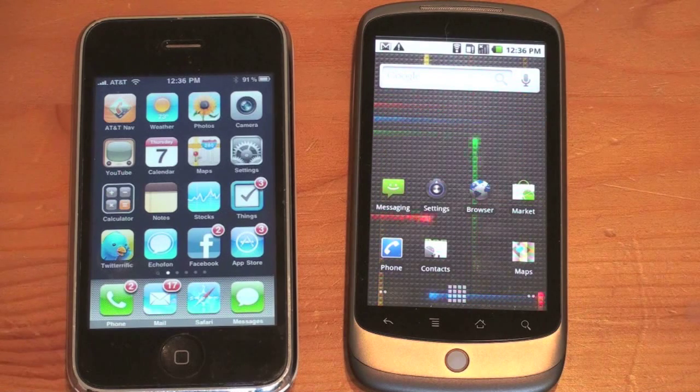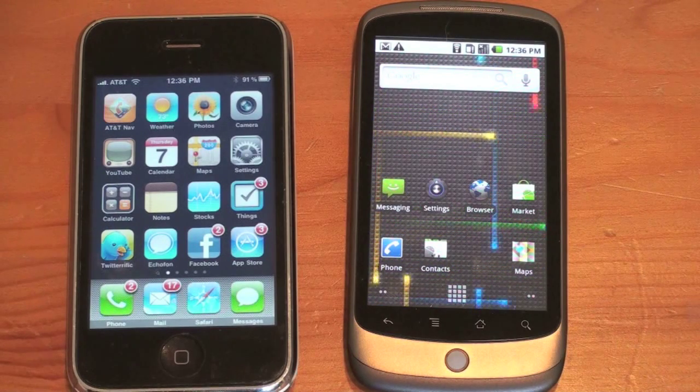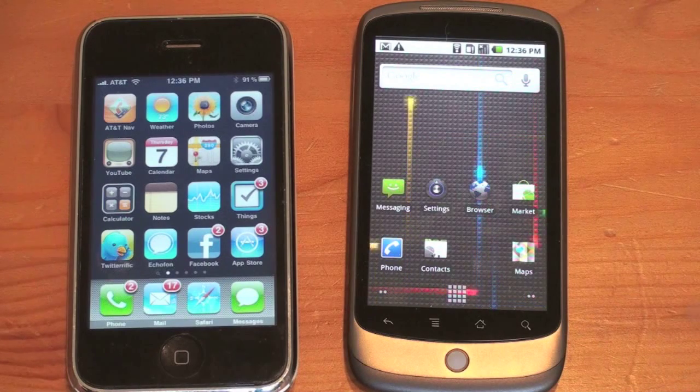Certainly the functionality that you might get out of the Nexus One is not there as far as customization, and the navigation options are really limited to just your finger, whereas you can use the scroll ball on the Nexus One and the Android operating system as a whole. This again is going to come down to personal preference.